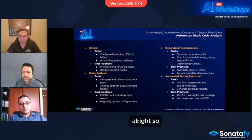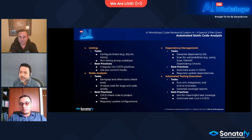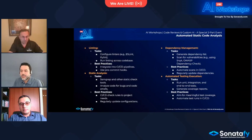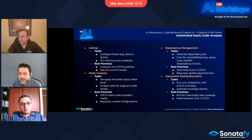All right. So the first thing is we run automated static code analysis, which helps us identify issues quickly. We start with linting. We assess the linting rules already in place for your project. We ensure they follow current best practices and, if needed, suggest improvements. If you don't have linting set up, we can make recommendations and even offer a pull request with the changes.